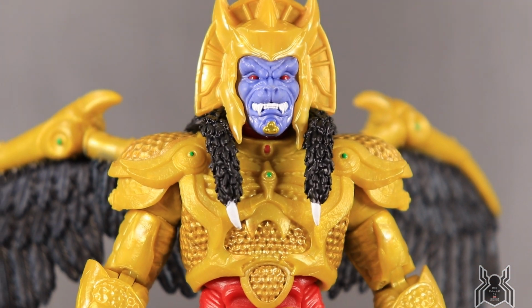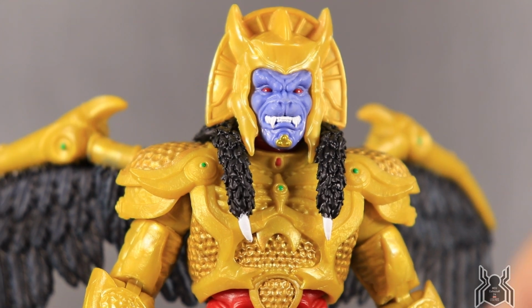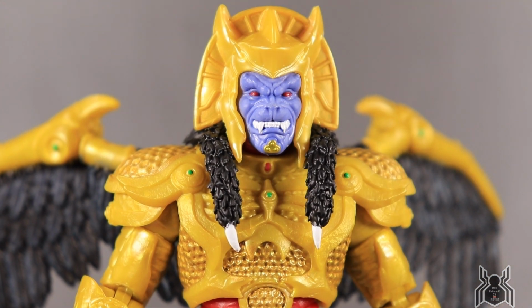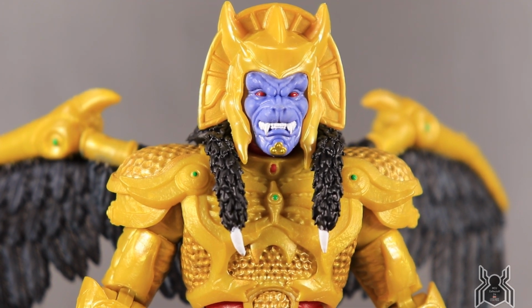But again, that head sculpt looks awesome. Red eyes, white teeth, a little bit of gold on the chin, and that's actually a shiny gold. That's probably how everybody wanted the whole figure to look, but in my eyes, this is how he should look.